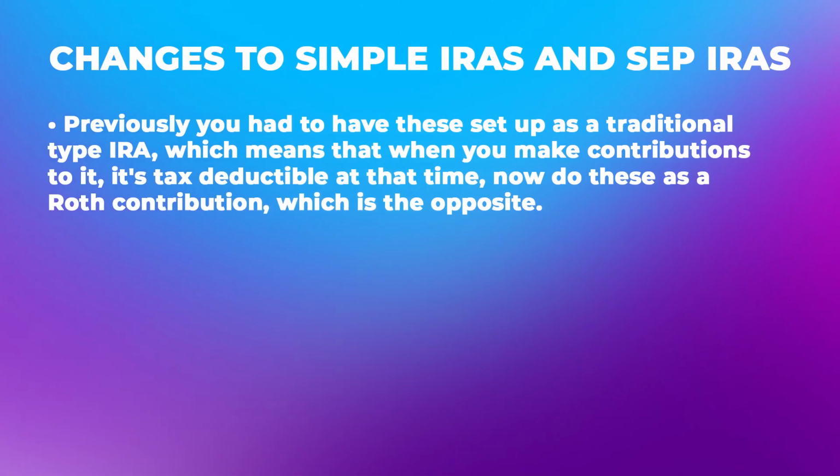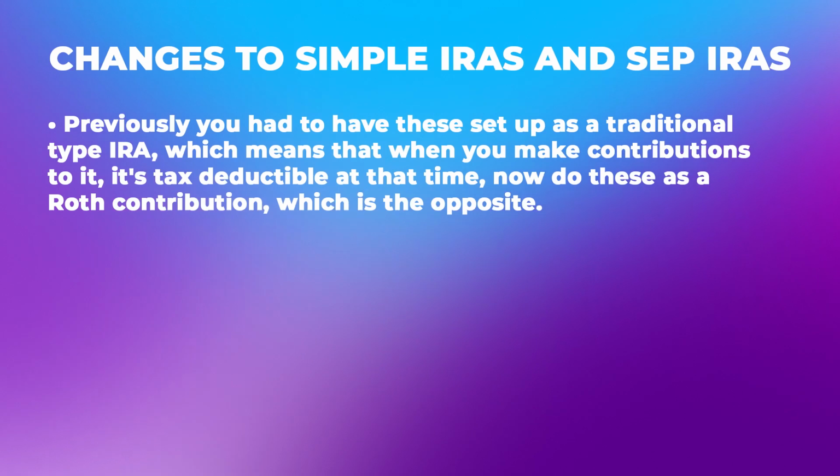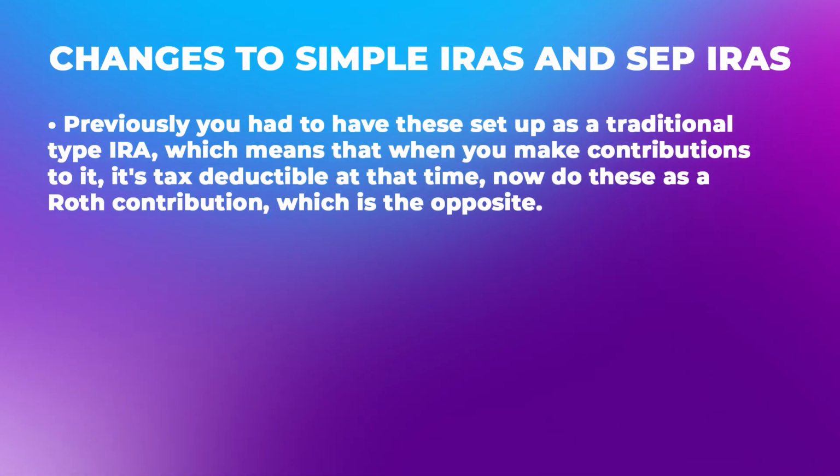Well, you can now do these as a Roth contribution, which is the opposite. That means when you contribute to the plan, it's still taxable. So it's not a deduction, but later when you withdraw those funds in retirement, it is no longer taxable.